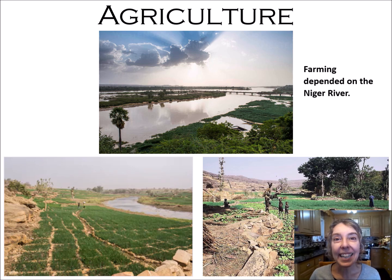In ancient Mali, the river Niger was so important for their agriculture. It provided almost all the water that they needed to grow their crops. And it allowed them to have a commodity, food, which they could trade with other places that didn't have as much rain or a beautiful river running through.